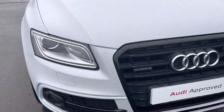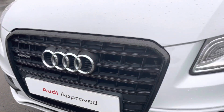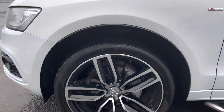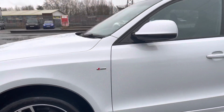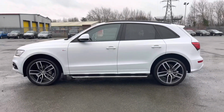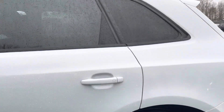This car has xenon headlights for high quality illumination of the road ahead of you. As you can see, this Q5 has a large black radiator grille, giving it an intimidating look. These are the optional 21-inch diamond cut 5-spoke star design alloy wheels in gloss black, which really complement the finish of the car. The wing mirrors on this Q5 are folding, heated and electrically adjustable.